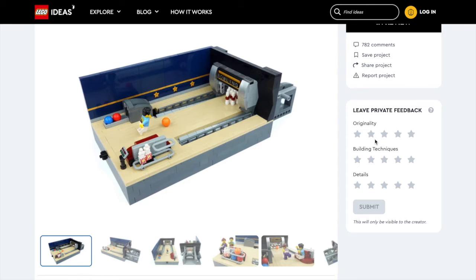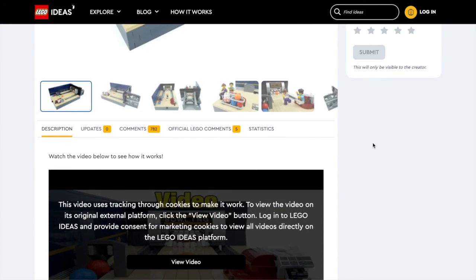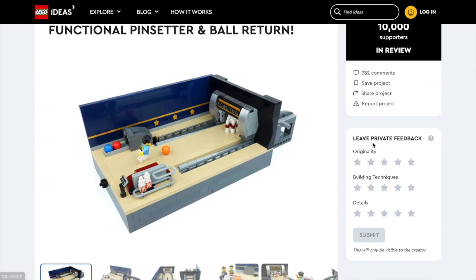But I mean, there was a bowling alley a couple months or years back. I don't remember. And that didn't get voted. So it's probably not gonna happen, but it's really ingenious. It's a really nice display. It's got a good system. It's gonna have a lot of gears and Technic stuff. It would be a pretty cool set.